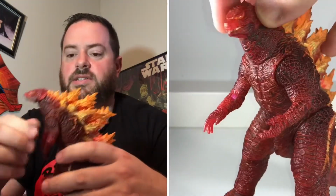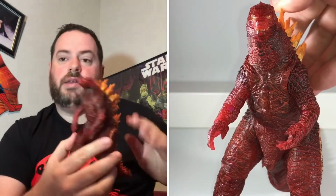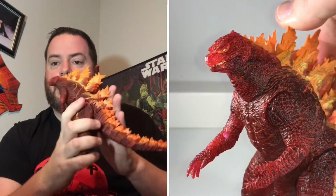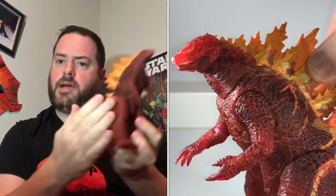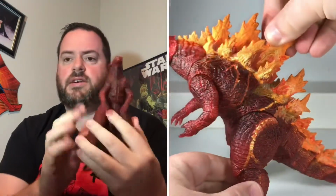The thing that really makes this figure stand out is the paint job. And as far as I know, there's never been another Godzilla figure by any company to sport a paint job quite like this. Kind of like an autumn colored Godzilla. I think he's quite nice. So yeah, I'm happy to add this guy to my Godzilla collection.